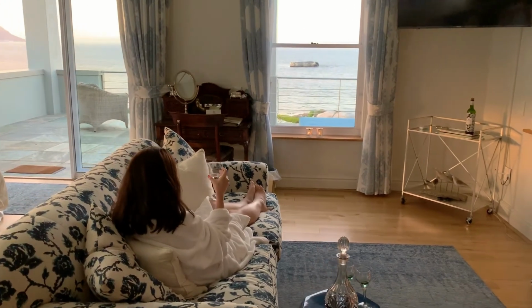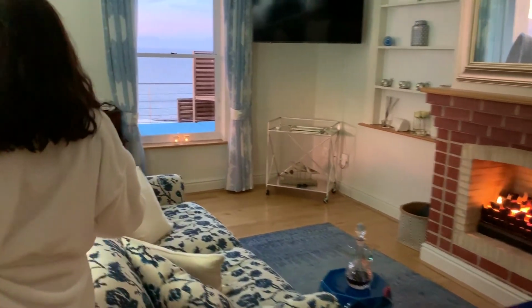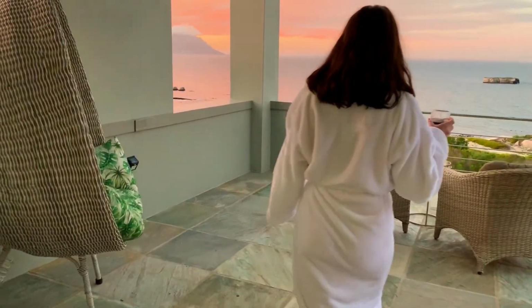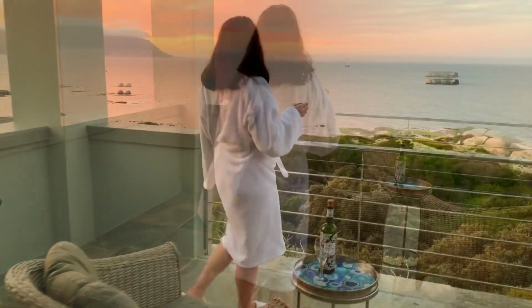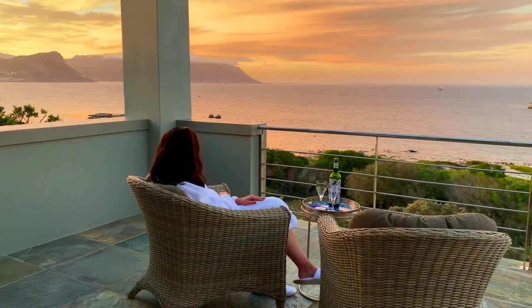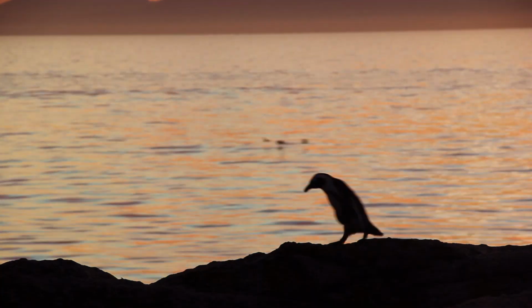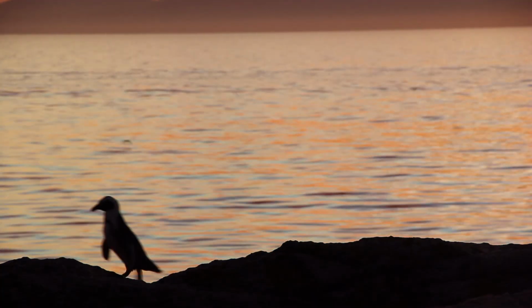I think it's the size of the suites that blows guests away. It feels like a home. It can feel like their home. Once they get outside, seeing the penguins, seeing the ocean that's so close, that's what their wow factor is all about.